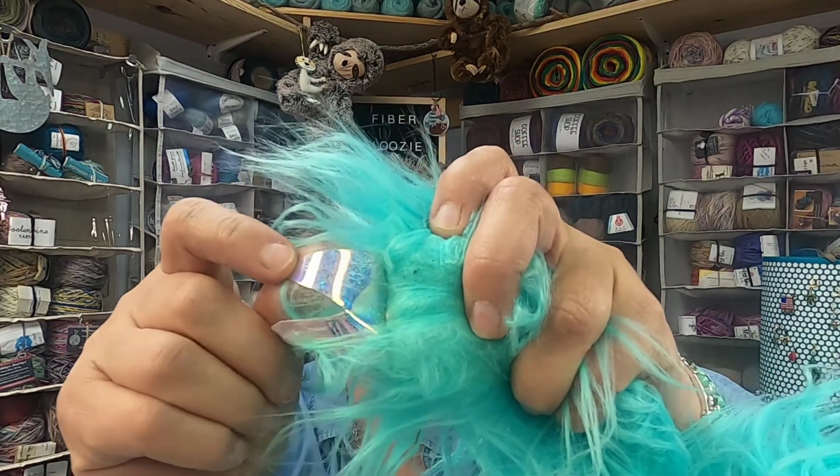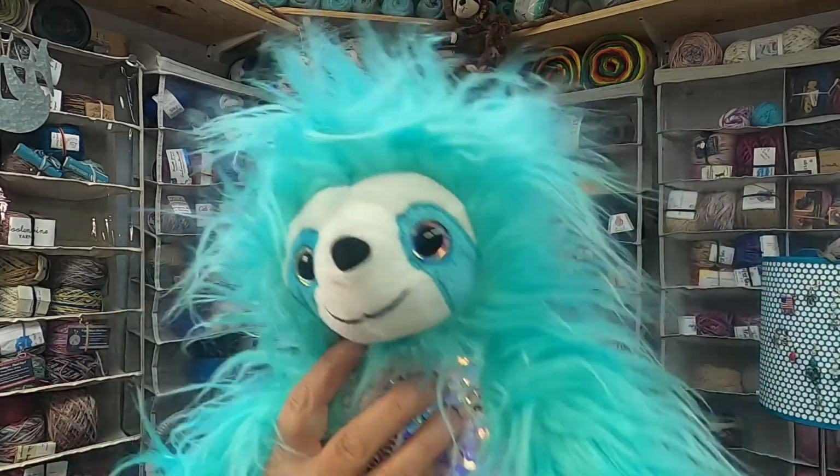Oh, this one's put out by Brother Sister Designs. Still got a tag on it. His little hands and feet are iridescent, like his belly. Or her. Oh my goodness. Too much. Just too much.